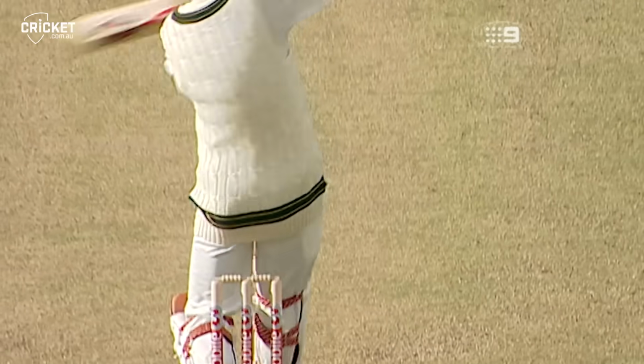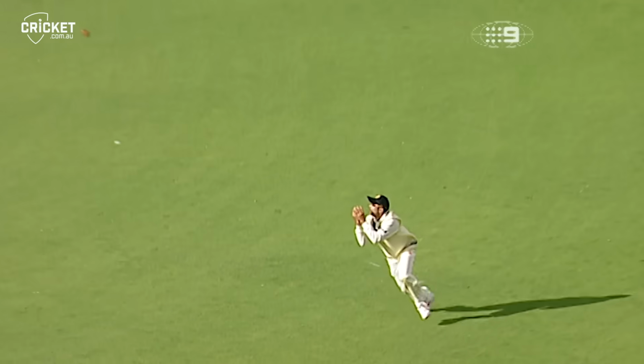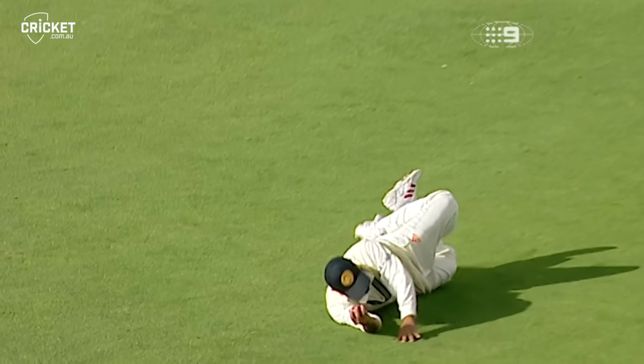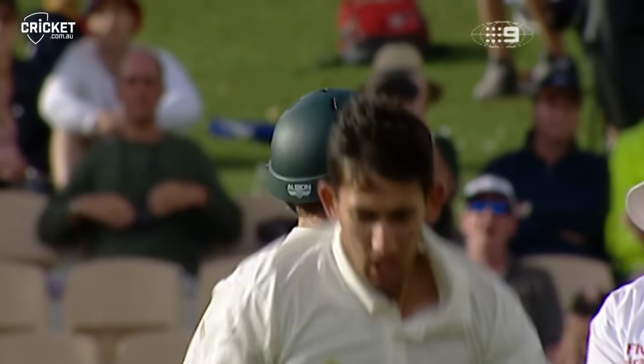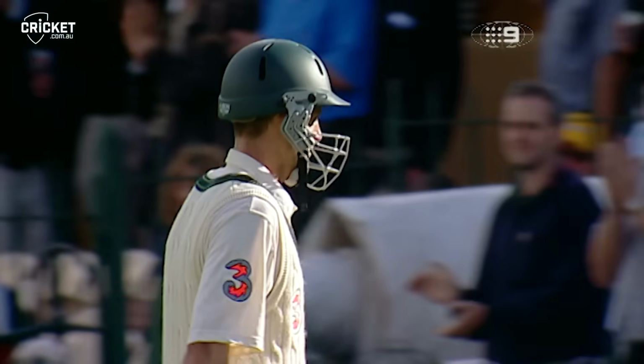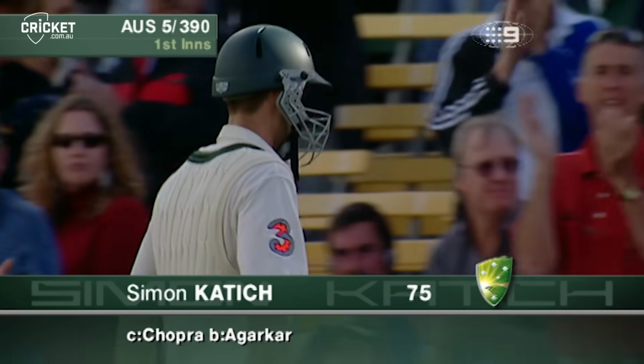Well, the second man had just been put back there, so it was a plan, but they couldn't have completed the plan without this brilliant catch by Chopra. He's done well to get a hand off the ball after catching it and just soften the blow a little bit. That's a brilliant piece of outfielding. Australia 5 for 390.